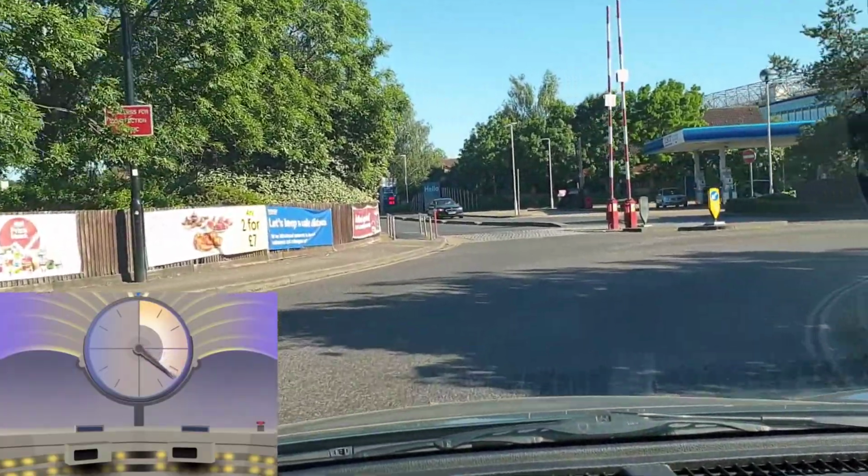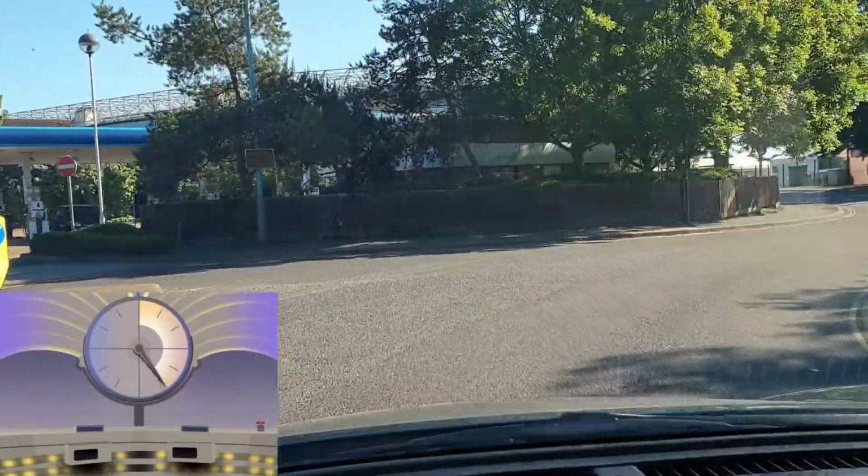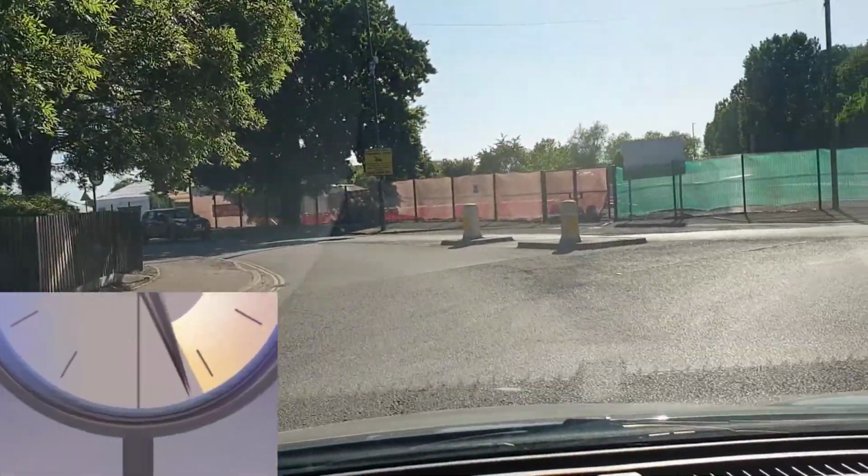I'm running out of time, but the main thing is stick to the inside. If you're taking the 3rd or 4th exit, don't drift across to the left.